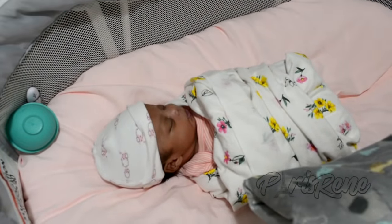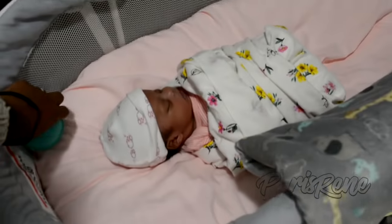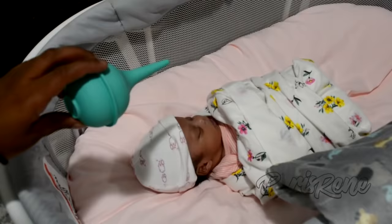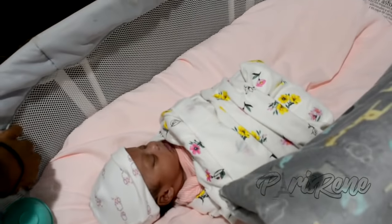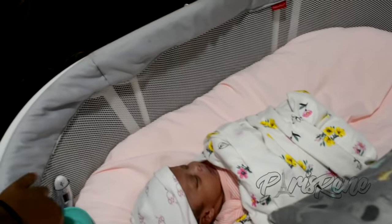And just as a little heads up, the NICU did tell me one good tip. These two items are very important to have just in case she's throwing up or you just have to randomly check their temperature. They are good to have.